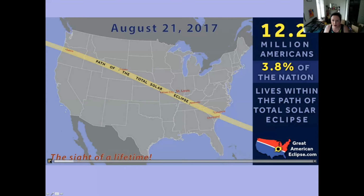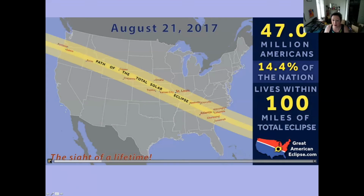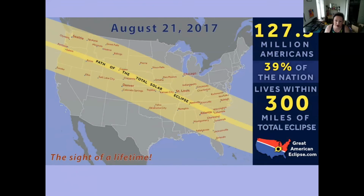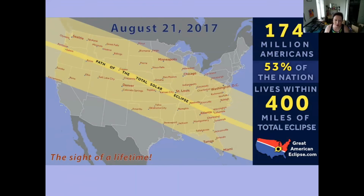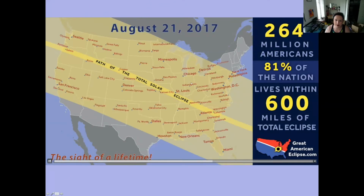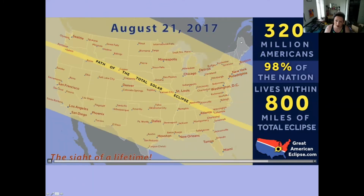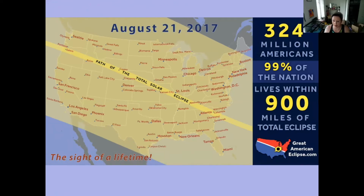So we've got 12 million on the path. We've got 50 million within 100 miles, 88 million within 200 miles, 130 million within 300 miles. This is going to keep going. The upshot of it is that the furthest you can get from the path of totality is up here in Maine. Northern Maine is 1,000 miles from the path of totality at its closest point. That means that nobody in the US is more than a long day's drive from the path of totality.